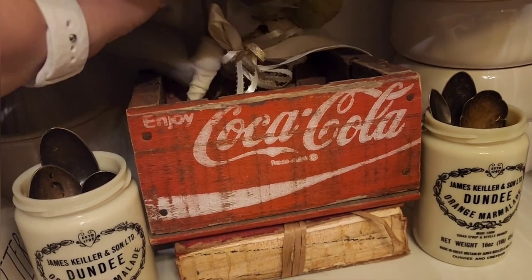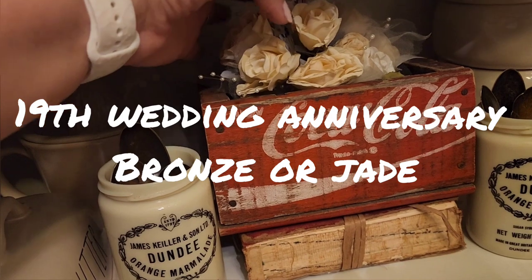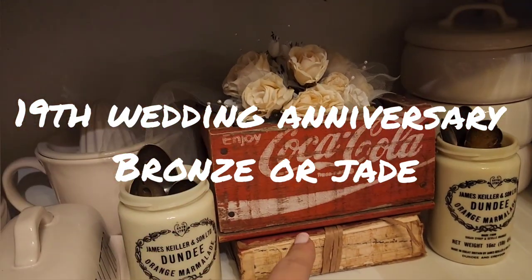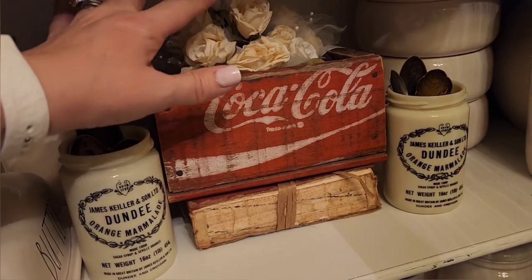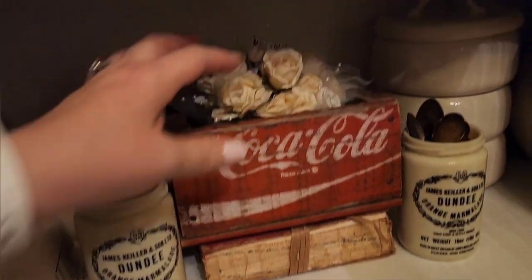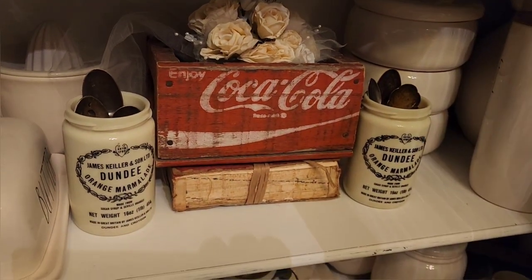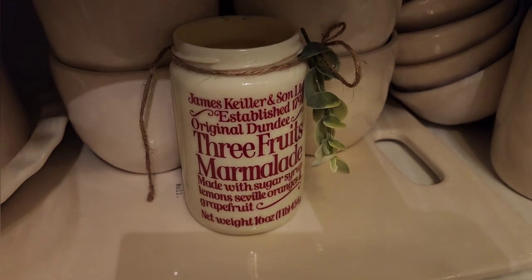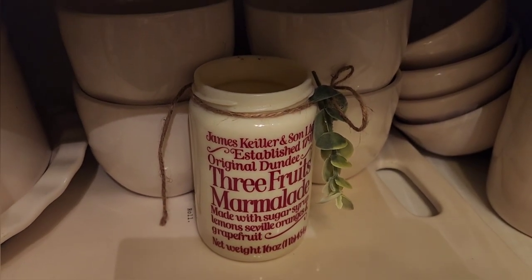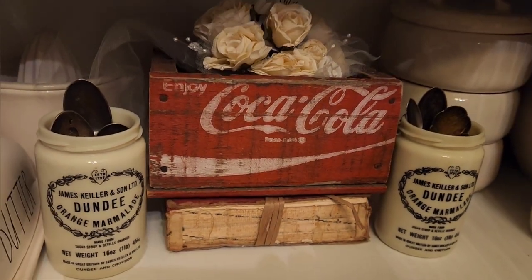It was $5, and our anniversary is in January, so I put up this red Spanish Bible here, a couple of my Dundee jars, and my daughter's bouquet that she carried for us. I just thought that would make a sweet little display. Right down here I have my red thrifted Dundee marmalade jar, and I just love that. I have some silver spoons in there.